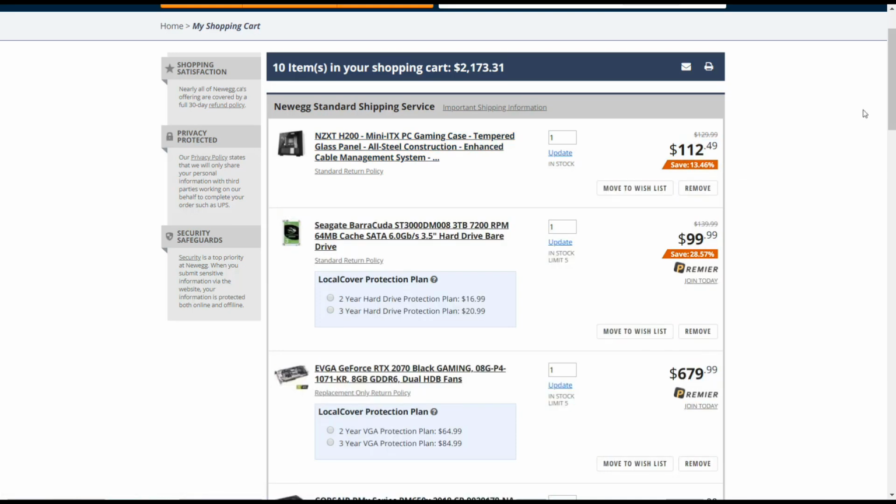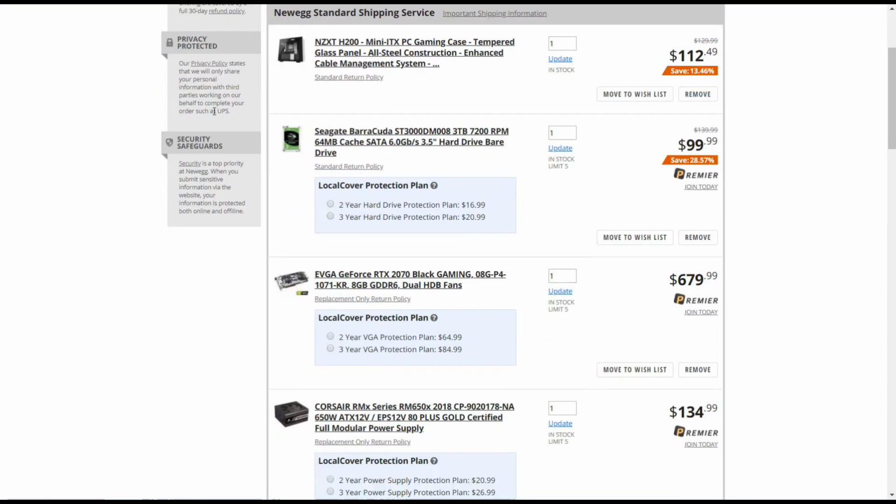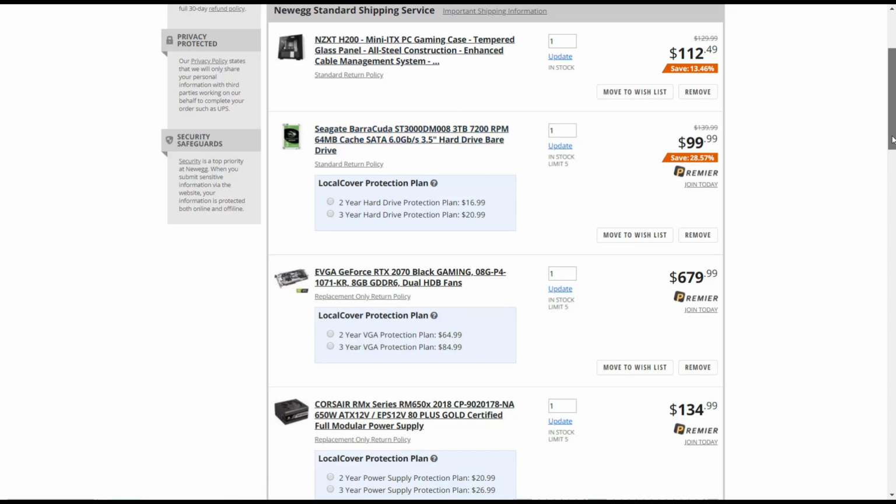Keep in mind that the dollars here are all in Canadian dollars, so if they seem expensive, that's because you have to convert them to US dollars, and then it'll make more sense. In Seagate, I got a 3 terabyte HDD, which I configured. I got it actually for free as a promotion on my CyberpowerPC, but adding it here is about 100 bucks.